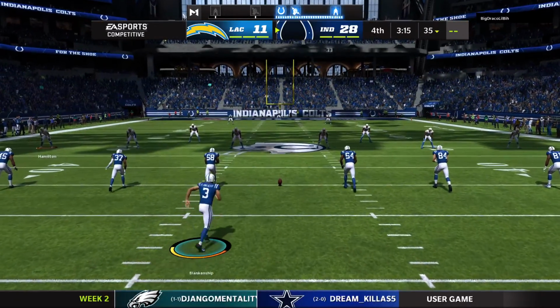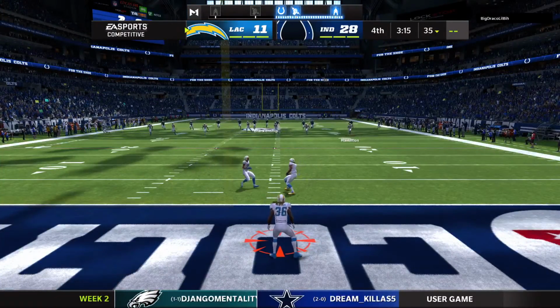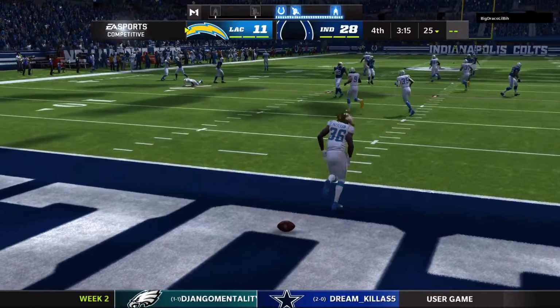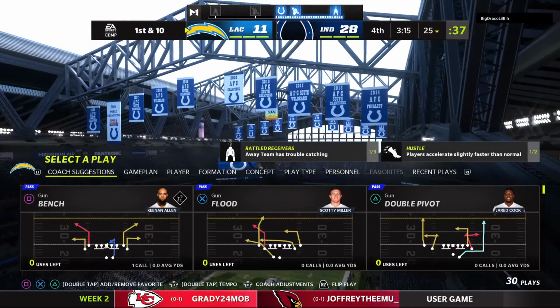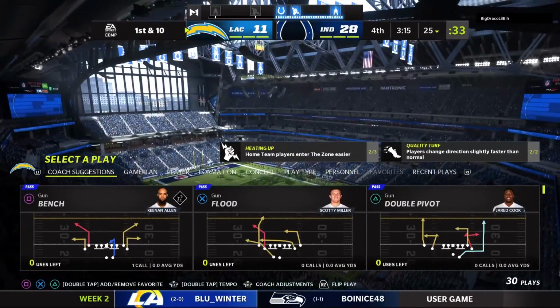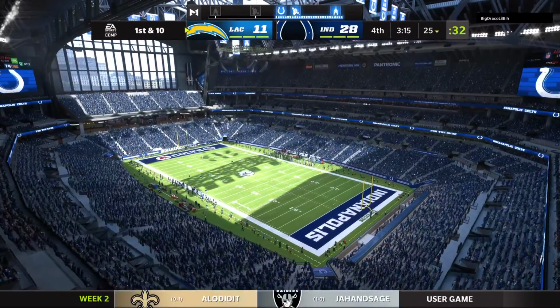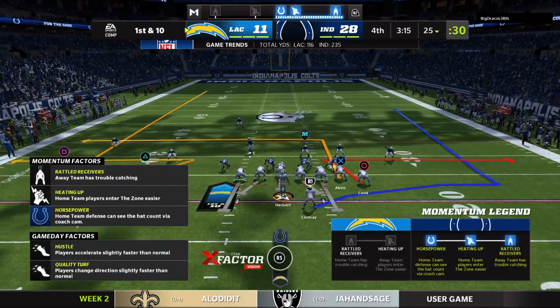So after the touchdown, here's Blankenship kicking off. And Patterson will not return it. It comes out to the 25. The Charger drive about to get going.